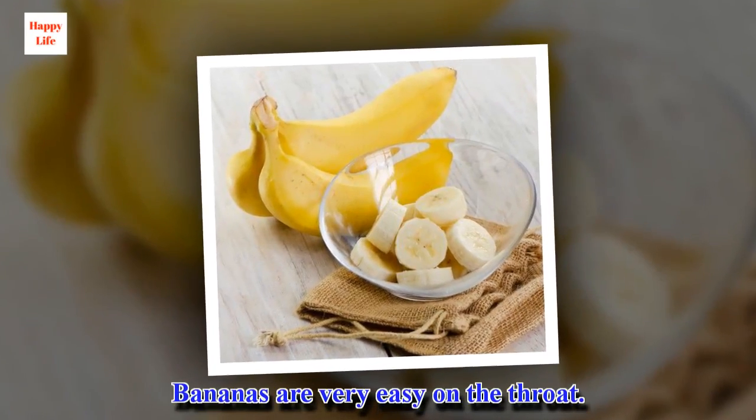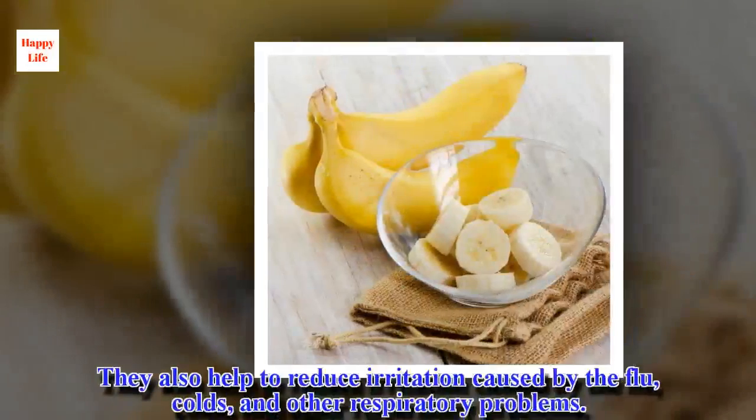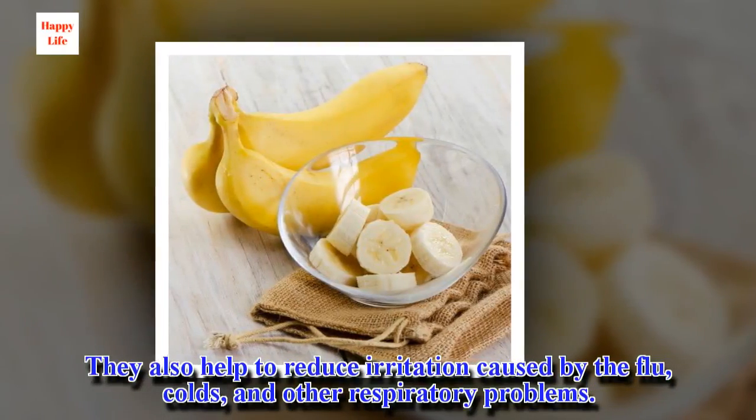Bananas are very easy on the throat. They also help to reduce irritation caused by the flu, colds, and other respiratory problems.